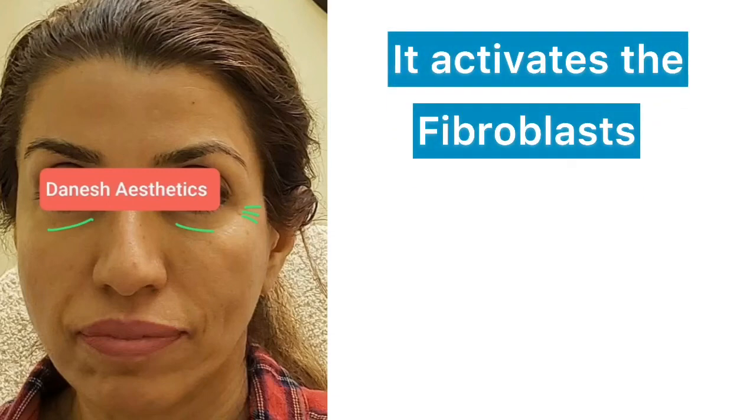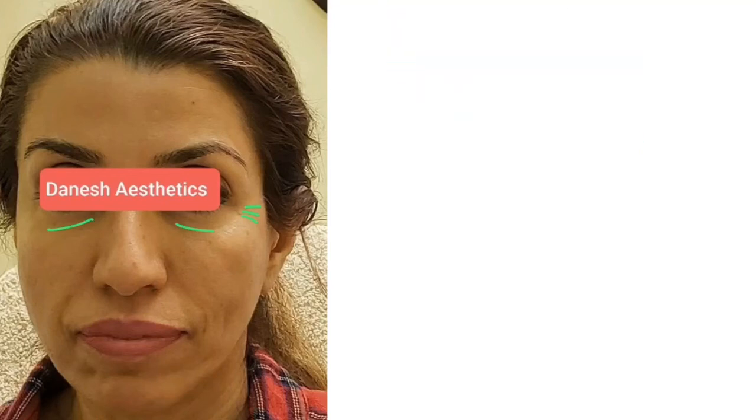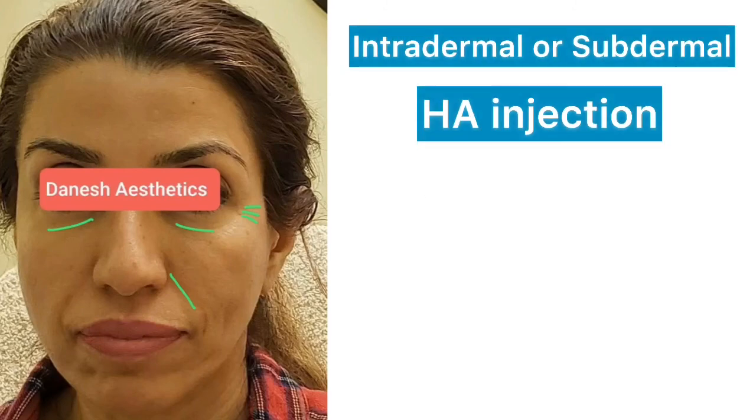The fibroblast gets activated because of the hyaluronic acid injection, and as mentioned before, it creates a great elasticity because of more glycosaminoglycan, elastin, and collagen, and increases the thickness of the skin in that area. So first of all, we can get rid of the puffiness and tear trough with the pure hyaluronic acid under the eyes, and even in other areas such as the nasolabial fold, with cross-linked hyaluronic acid, we can get a great result by filling that area intradermally or even subdermally.